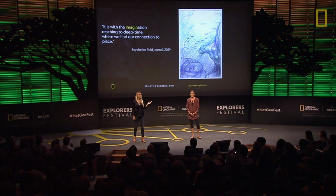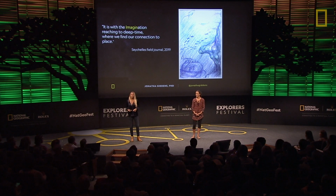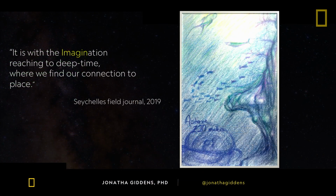But the process of discovery does not stop there. This is from a recent expedition to the Seychelles where we were collecting imagery of the seafloor, but I was also using imagination to sense my relationship with the ocean in deep time. And these are the types of transformative experiences that I want to share from these places.